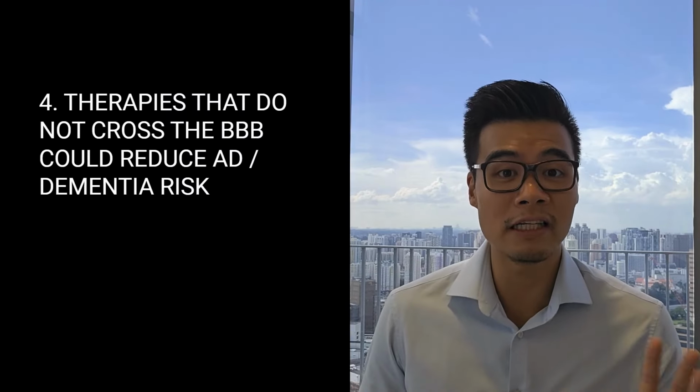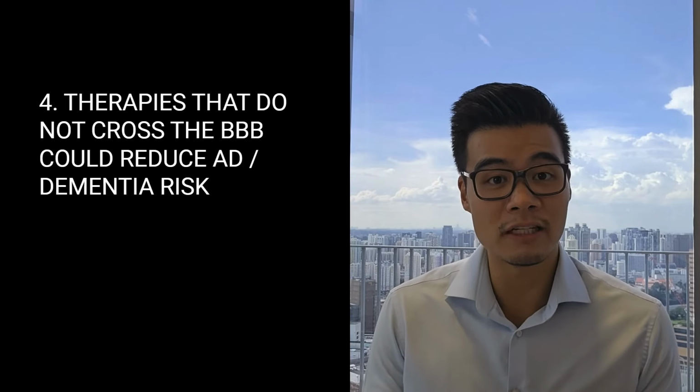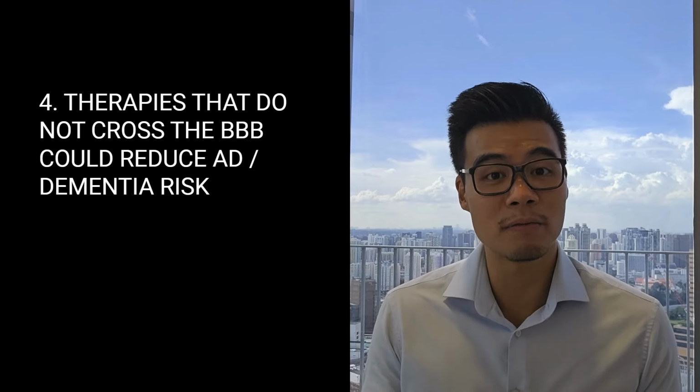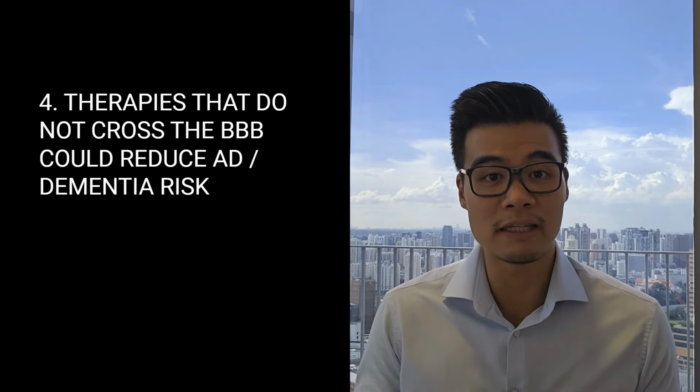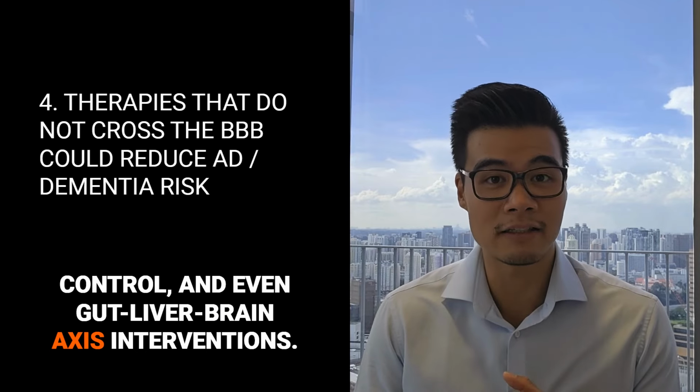And fourth, we may not need to cross the blood-brain barrier to change the game. If liver-based ApoE4 alone is enough to shape the risk phenotype, then therapies that never touch the brain might still profoundly lower the risk. That includes metabolic optimization, inflammation control, and even gut-liver-brain axis intervention. So overall, your liver is doing more than what you think. If you're an ApoE4 carrier, ignoring it could mean missing a massive piece of the prevention puzzle. We're entering an era where brain health isn't just about neurons, it's about the entire body network. And the liver is one of the most influential nodes in that network.